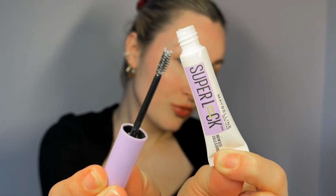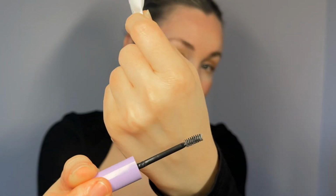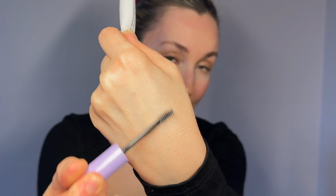This one is amazing. This product just had to be in this video because this is extremely satisfying for me. I've been looking for an eyebrow gel that would actually hold my eyebrows in place, and believe it or not, it was not that easy to find one. Here it is. This is Maybelline Super Lock Brow Glue. That's pretty much how it's called. This product actually holds my eyebrow hairs in place. If you're just like me and you've been struggling with that, you know that the struggle is real.